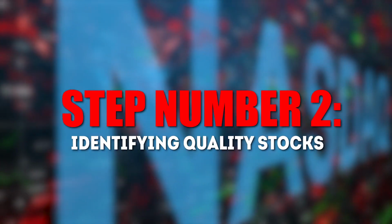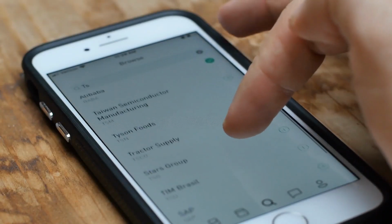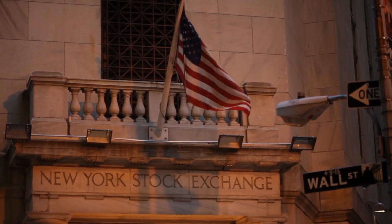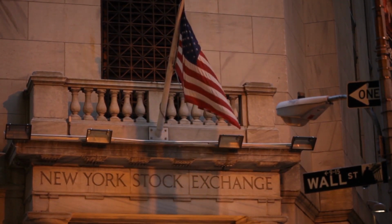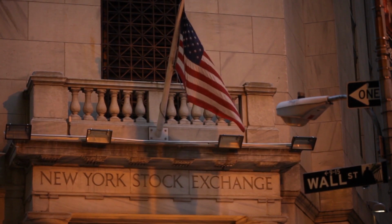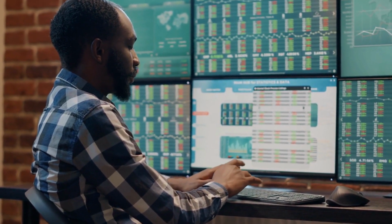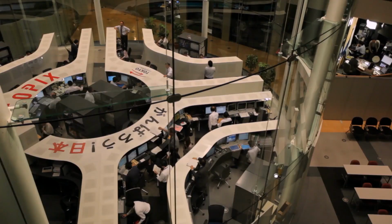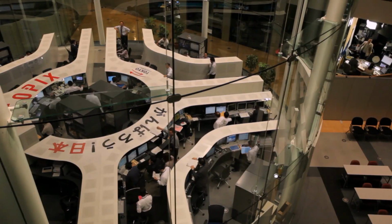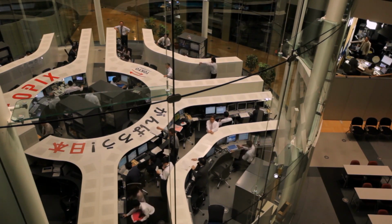Step number 2, identifying quality stocks. After shortlisting stocks that could be undervalued, the next phase is to choose the most promising investments. Determining what makes a stock excellent is the first step in picking solid stocks. A high return on equity (ROE) is one of the most important metrics for evaluating a company's success. In the long run, if the firm has a good return on equity, it means that it is effectively putting its shareholders' money to work.